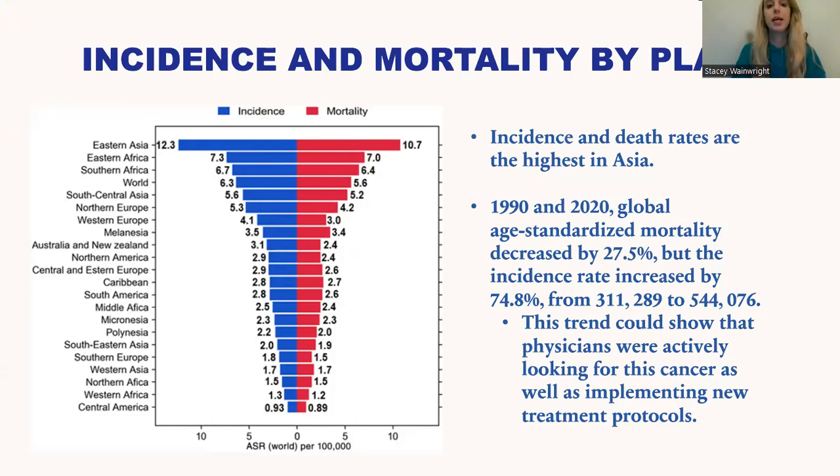However, when we looked at incidence and mortality over time, between 1990 and 2020, global age-standardized mortality decreased by 27.5%, but the incidence rate increased by 74.8%, which was about 311,289 cases to 544,076 cases. This trend could also show that physicians were actively looking for incidence cases, as well as implementing new treatment protocols, due to mortality decreasing.